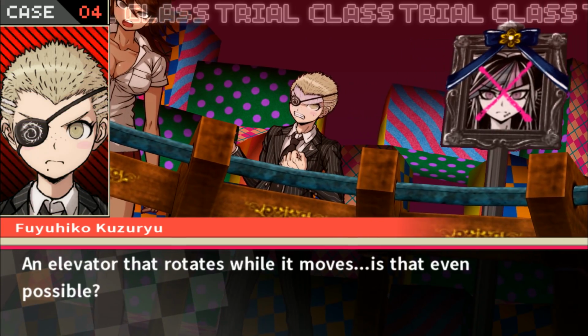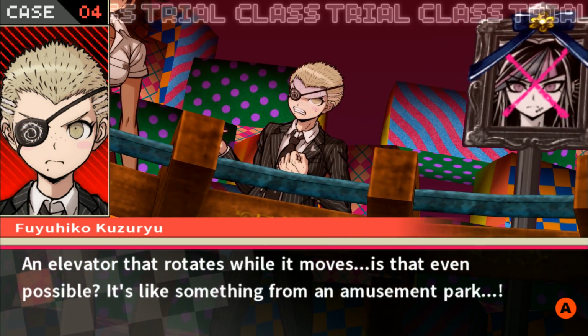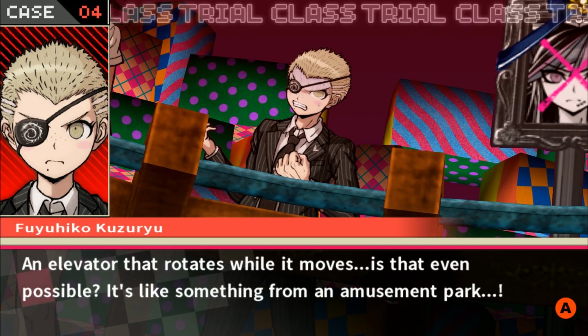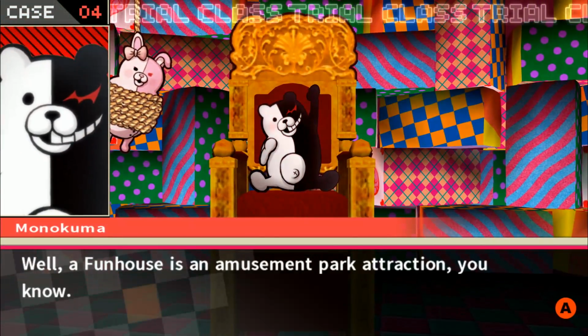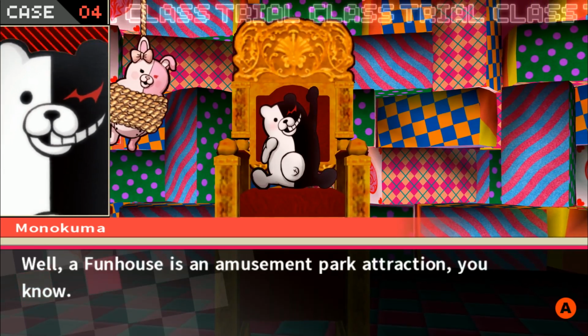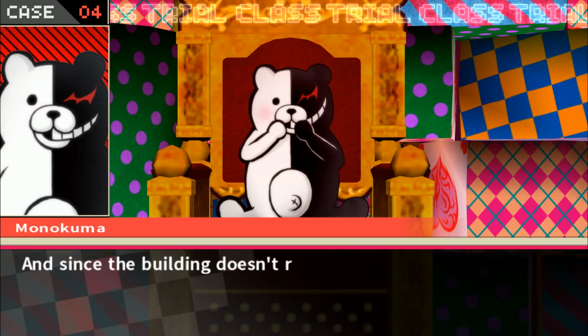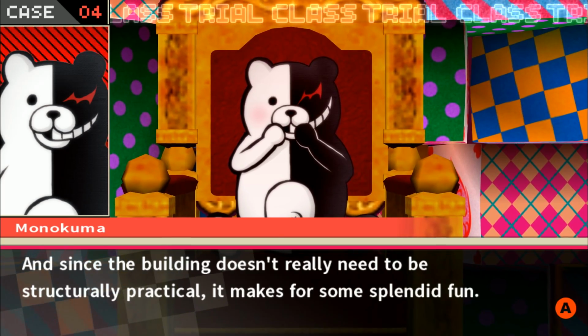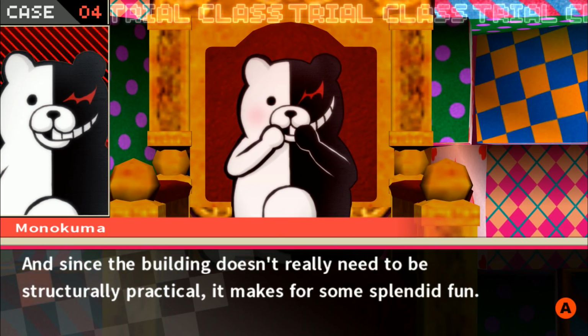An elevator that rotates while it moves. Is that even possible? It's like something from an amusement park. Well, a funhouse is an amusement park attraction, you know! And since the building doesn't really need to be structurally practical, it makes for some splendid fun!